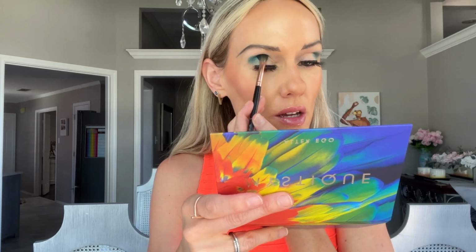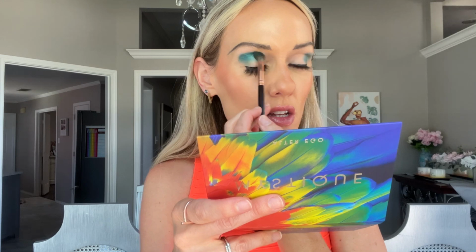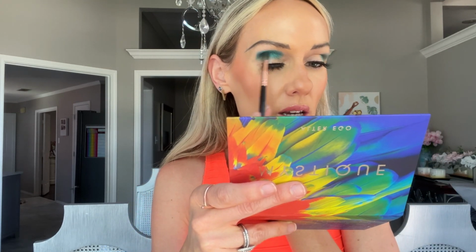Okay, next I'm gonna go in with Live, the shade right here. And just kind of blend that in. So this is a shimmer, and typically I don't usually put shimmers up here in the crease and blending in to what would normally be a matte, but I thought let's just play with this. Let's do something a little different for me anyway. But I think that that's looking good. It's different, using a brush and kind of packing it on, than if I were just tapping it down with the finger. I think that's blending in pretty nicely.